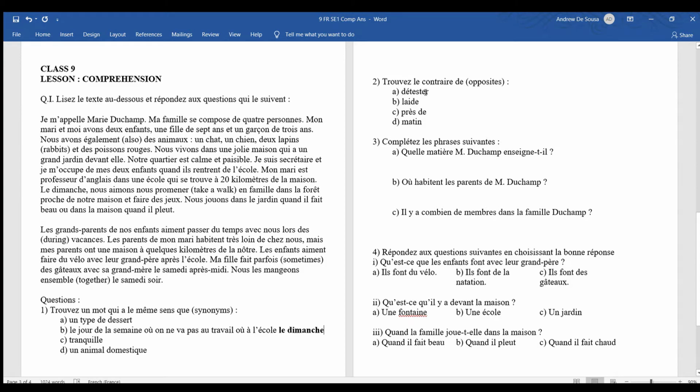Detester is to hate, you know that. So you're looking for to love or to like. Laid is ugly. So you're looking for pretty, beautiful. Près is close to, next to. So you're looking for far away. Matin is morning. So you're looking for either evening or night. You already know the words for evening, so you can already write it and keep. Soir is evening. You can write it with the article, le soir. And you know night is la nuit. Now you see which one comes in the passage and accordingly you delete the other one.